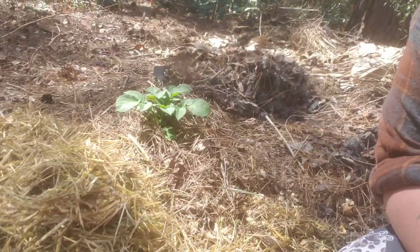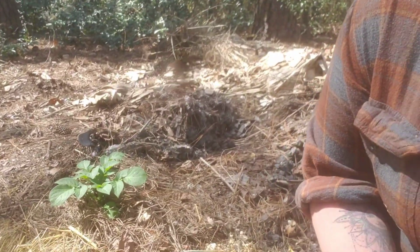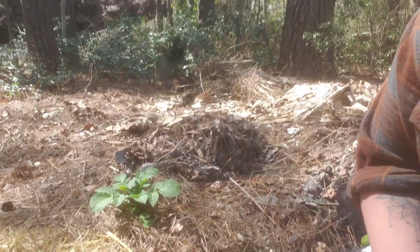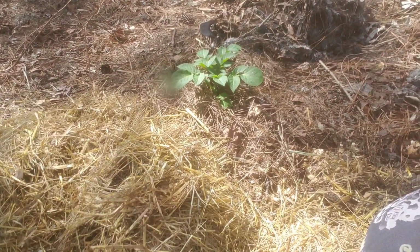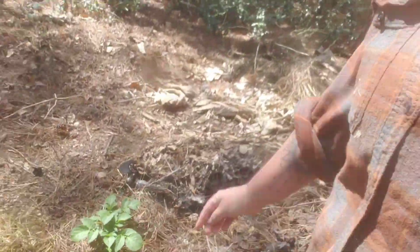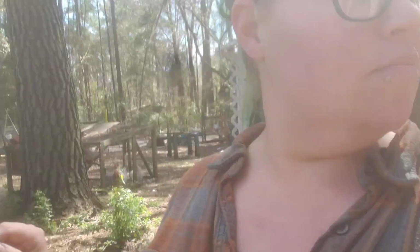But I found this the other day. This is a potato. This is our smaller compost pile back here, and there's a potato growing out of it. So I grabbed some more bedding and mulched around it. And we're gonna just keep an eye on our compost pile potato. And in a couple months, pull out some potatoes from the compost pile. Nothing wrong with that.